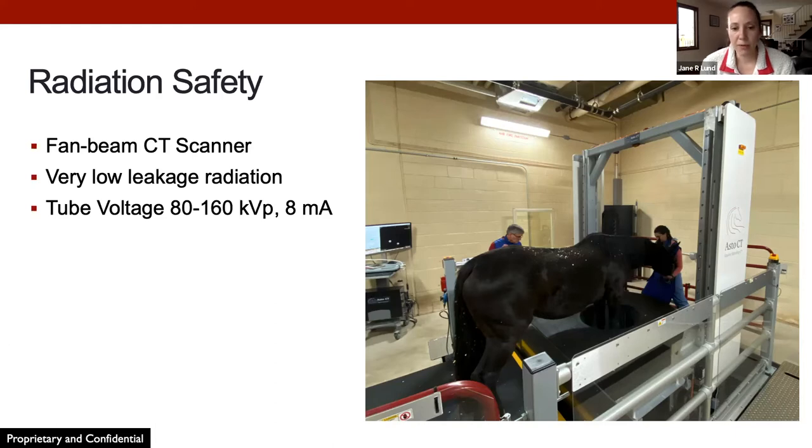After the scan is done, you can see the viewing system on the left side of that picture. We will go over there, view it almost immediately within a minute or so, and review the image for any artifacts. If the horse has moved, then we just rescan immediately. If it was a good scan, then the horse just goes back to their stall. The images are sent over to the PACS system, and then they're reviewed at the normal viewing station.